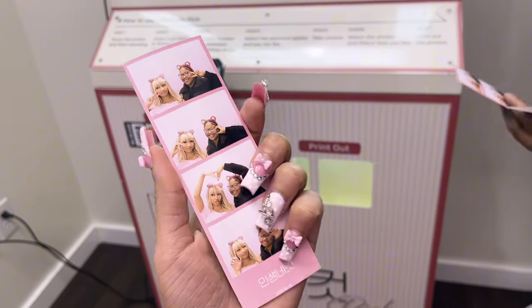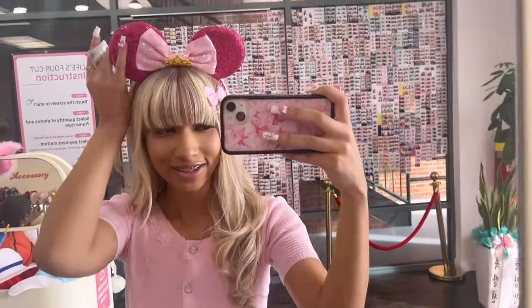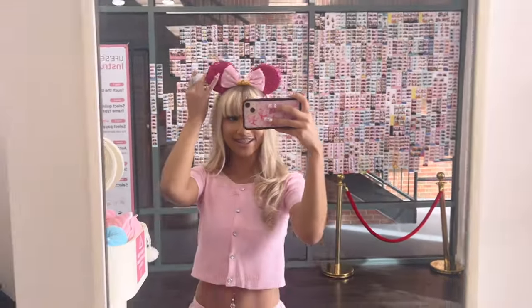So cute. Okay, this is the next one. Let me get my card. The mini ears. Oh my gosh.